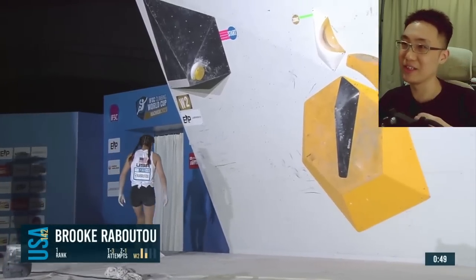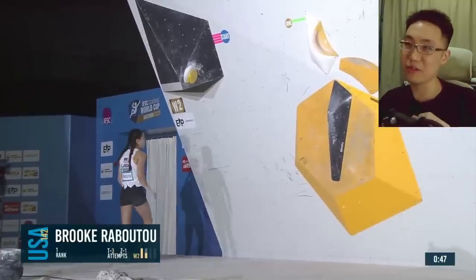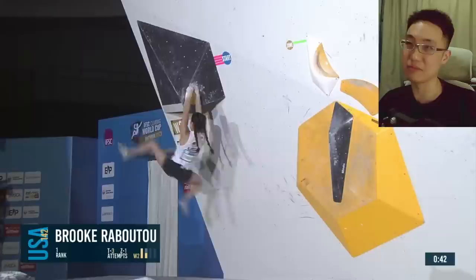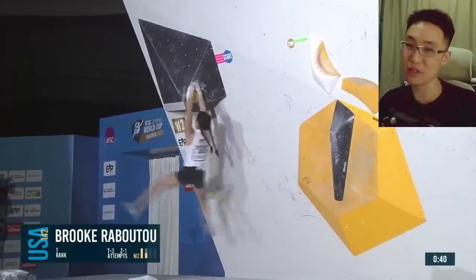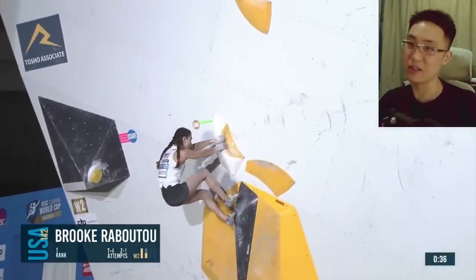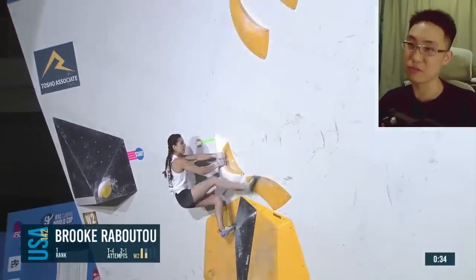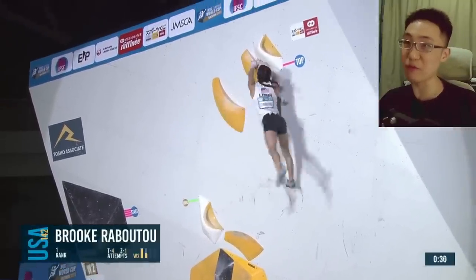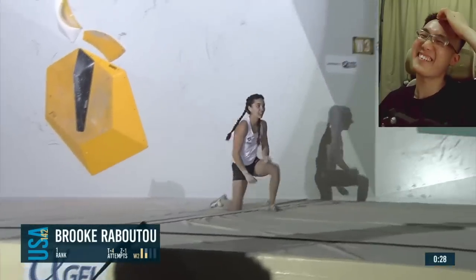Oh, she's not? Okay, she wants to use the full 50 seconds to be able to do this. I think she does need it though. Maybe she wants to compose herself on the zone, and that's when she will be able to right her wrongs. So Brooke Raboutou for the glory, coming up to the zone. Come on, right foot, smash! Oh, she was so close.